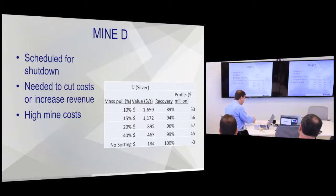The mine is going to have to do a little work to catch up now, because the mill is saying, okay, can you quadruple our feed rate? And the mine's saying, no, we can't. We can maybe double it.